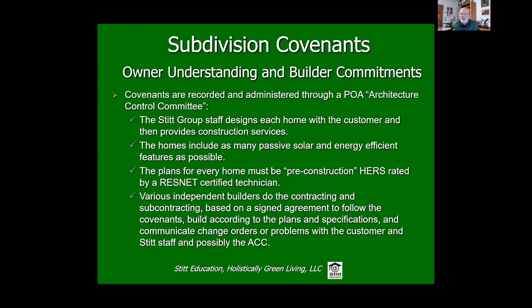The homes include as many passive solar and energy efficient features as possible. The plans for every home must be pre-construction HERS rated by a certified HERS rater who also does the final one. It's really not an overuse of his time and money, because he picks up and does the final. Various independent builders do the contracting. We've done homes, like I said before, in 18 states. We've worked with the builders there with a three-way contract, very unique, prepared for our specific needs, and it works. The best thing of all is that the customers are happy and the houses turn out to be incredibly efficient.